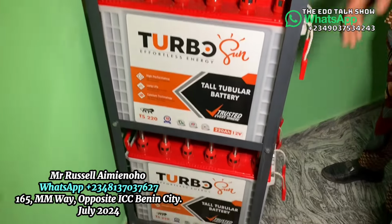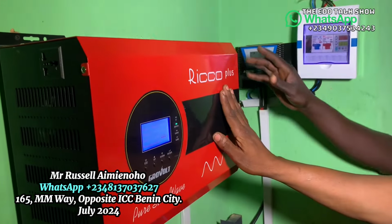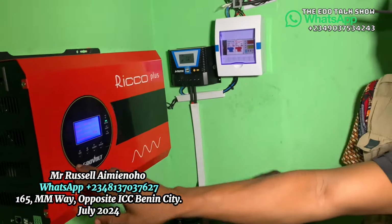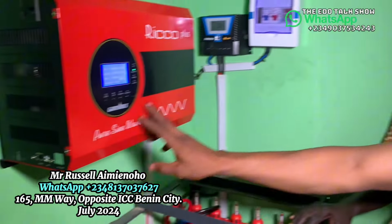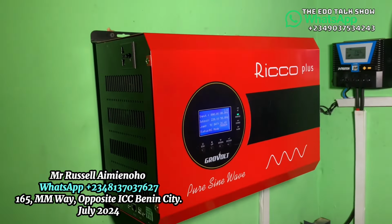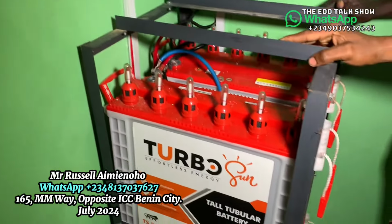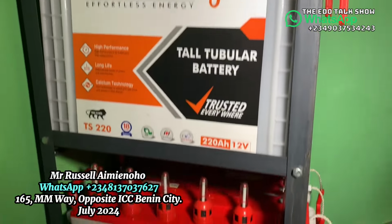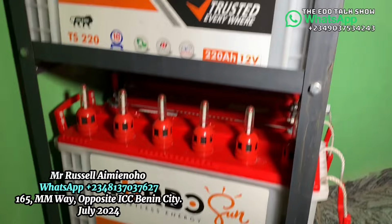So as you can see, this is our 5 kVA Rinco Plus inverter. They are our partner. Rinco Plus, our partner. They are also known as Glow Volt inverter. As you can see, this is a pure sine wave inverter, 5 kVA. You understand? Then here, these are 220 amp tubular batteries. You understand? And each of the batteries comes with a 2 year warranty.